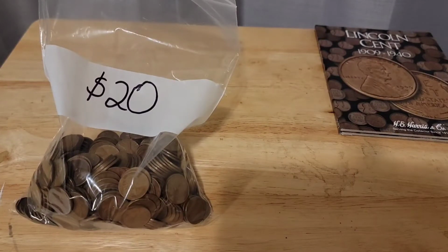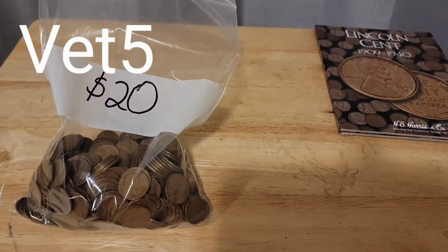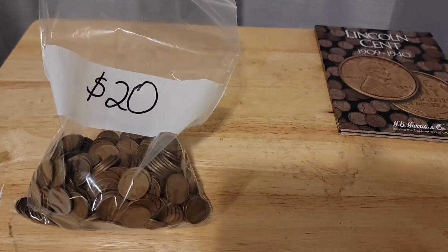Who knows? Maybe I'll be cool and find my dad a 1916D Mercury dime. I've already told that story before, but anyway, I'm gonna dig into this. I'm gonna sort them out by date, and if I find anything super cool, I'll let you know at the end.